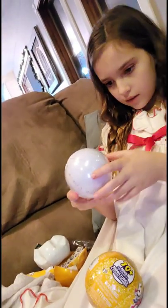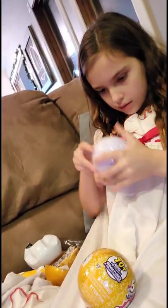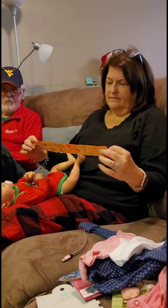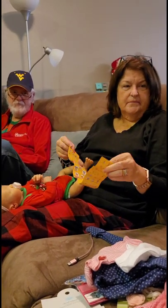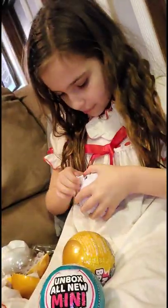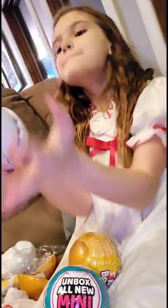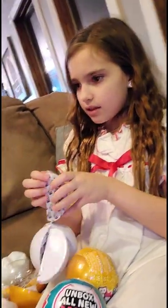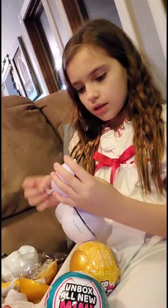And then you can look at the collector's guide. There you go, Nana. Look at that. Oh, this is the same thing. No, the mini brands. I mean, this is the toys one. Whoa. Is it marked on the outside? Yeah. Okay. Boom. Do you have one of these that you mark off, like as you get them?